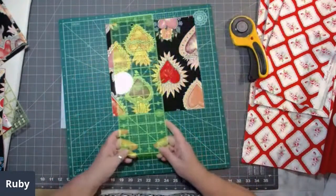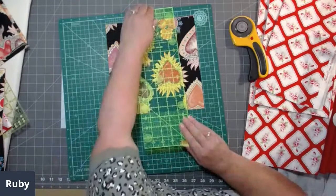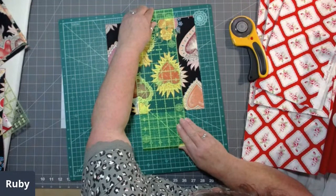Now we can go over 5, 6, 7, 8. Here is our 8 inches. Oops.